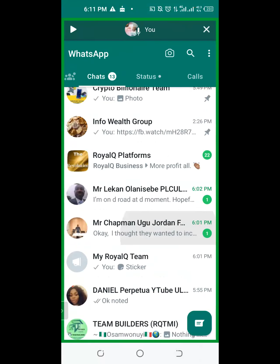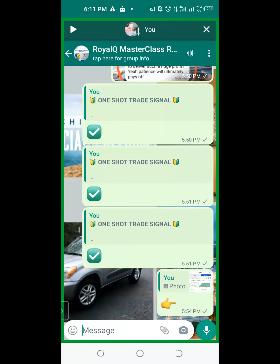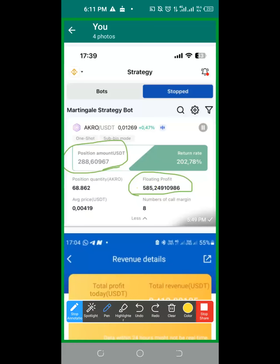And let me just show us an example. I think I marked it in the group here. Now look at this coin. Look at this same Acro. The person entered this Acro. When Acro crashed to 0.00419, that was the time the person entered this coin and it took $288. Are you seeing it? $288. And the person must have been in this coin for a very long time.